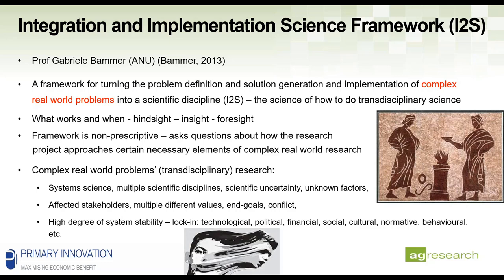Another aspect of real-world problem complexity is if there is a high degree of system stability or lock-in, and that can be either technological, political, financial, social, cultural, normative, or behavioural.